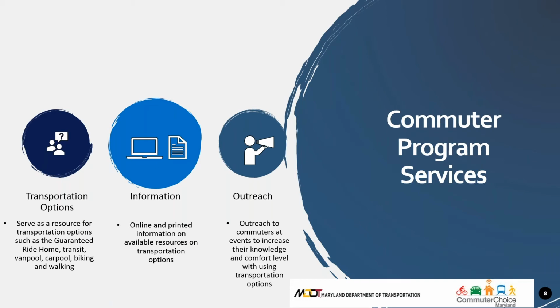In addition to all of that, we also serve individual commuters by providing information about commute options, including the Guaranteed Ride Home program, transit, vanpool, carpool, biking, and walking. We have a wealth of online and printed information available on transportation options, and we do a lot of outreach to commuters at public events and festivals throughout the state to try and increase knowledge and comfort with using the variety of transportation options that we have available throughout Maryland today.